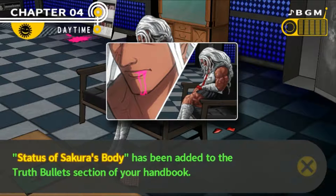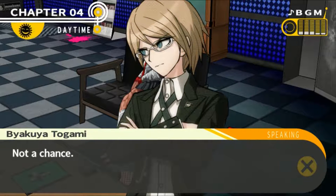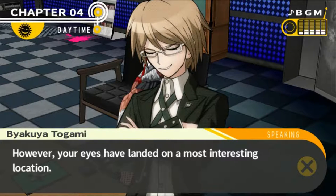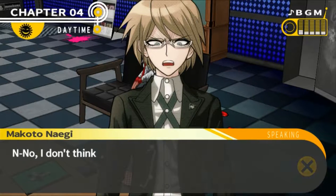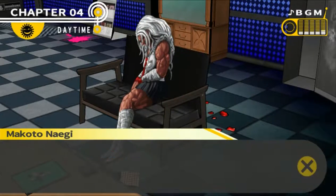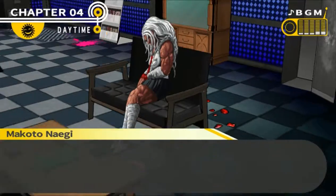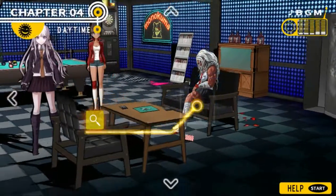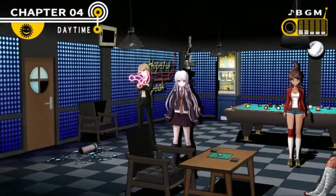Status of Sakura's body has been added to the proof bullets. Maybe getting hit in the head somehow caused her to start vomiting blood? Not a chance. But Byakuya, that's fine. However, your eyes have landed on the most interesting location. Interesting? Naturally. Yes, most interesting, don't you agree? No, I don't think I'd call it interesting. But it does make me wonder. The reason Sakura vomited blood absolutely has to be connected to why she died, right? You seem to be smart at this contraption. What do you have to say then, sir?